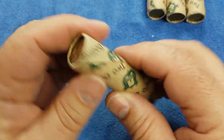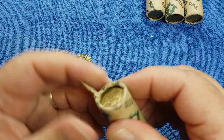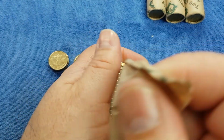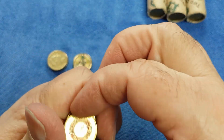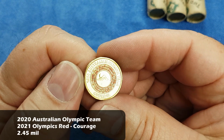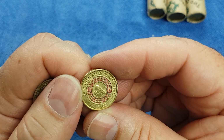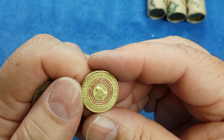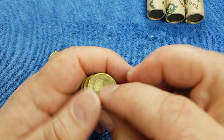There's an ender. We have at least one other coloured coin, another Woolworths joint corporate program issue, and that's from the 2020 Olympics. It's got the red ring of courage. There you go, 2020 Olympics, issued in 2021 for the Tokyo Olympics. The only coin with any kind of information about where the Olympics were held, which is Mount Fuji with the sun or moon rising over the back of it. Everything else is just logos and mascots.